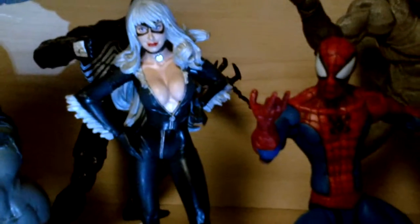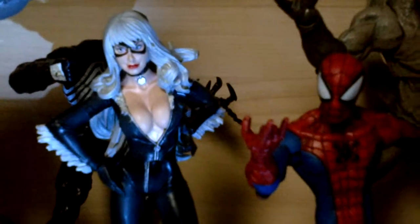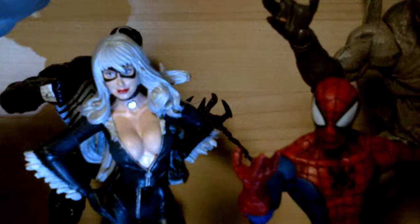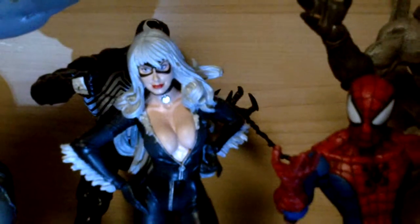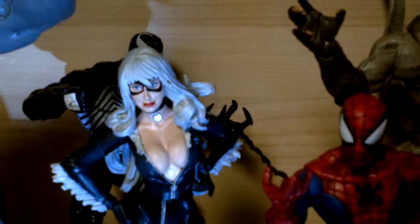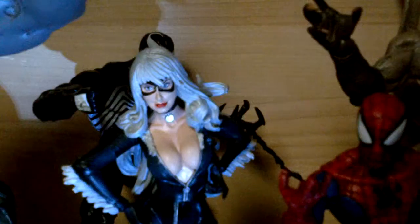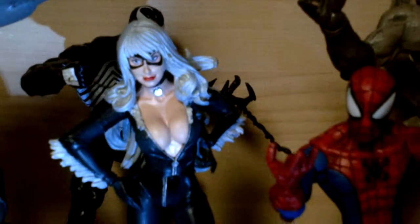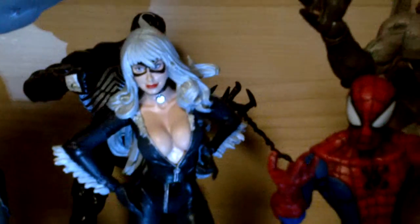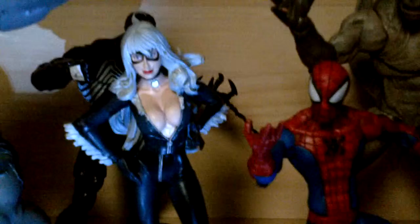Articulation, there is really no articulation with her. She's just pretty much basic arms movement. That's it. You can just move her arms up and down. You could turn her hands around. Head moves side to side. There's no up and down. She's really kind of hard to move her head up and down. She has the hair hanging behind her back, so you're not going to get any real good articulation movement with her. But as far as the position that she's in, she still is cool.